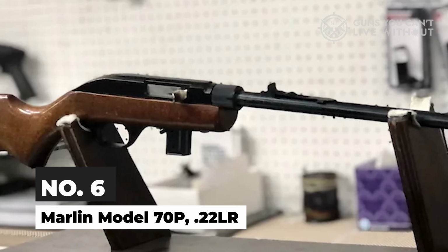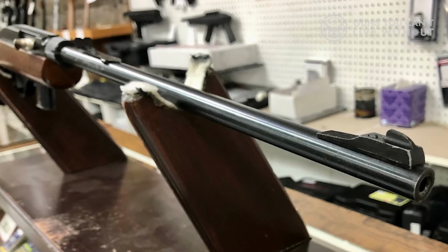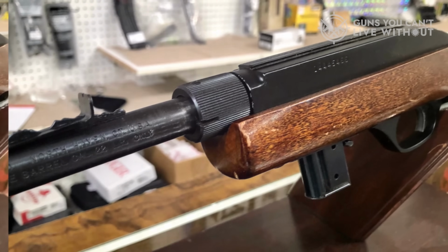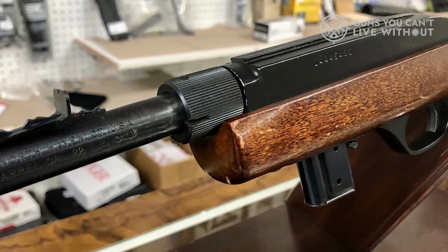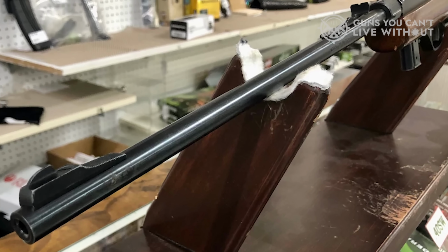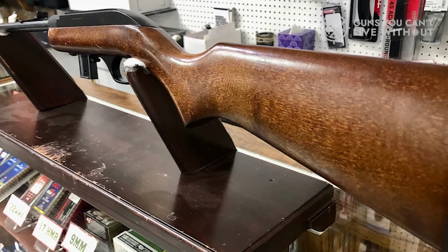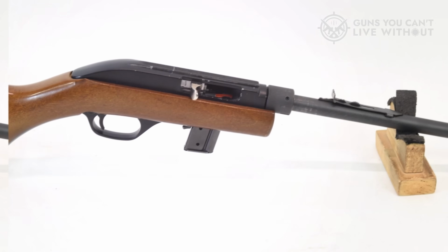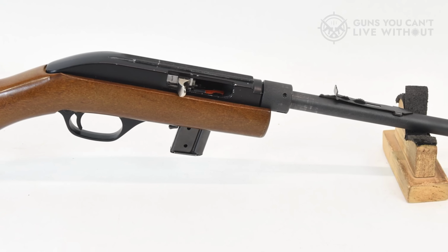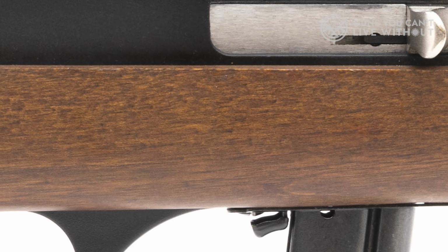Number 6. Marlin Model 70P .22 LR. The Marlin Model 70P, better known to some shooters as the Papoose, is a fine contemporary of Ruger's 10/22. Another .22 caliber semi-auto, this survival rifle works just as well as a lightweight camping or adventuring gun. The standard 70P has a classic vibe. It's all blued steel and walnut. That wood aesthetic comes at a cost as it makes it a little heavy, and it's not quite as durable as the 10/22 Takedown. Even so, it's still a totally viable choice.